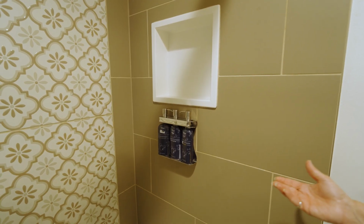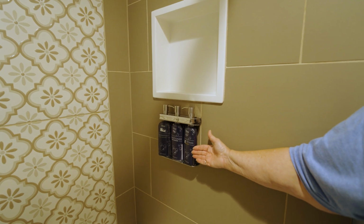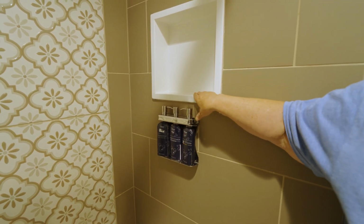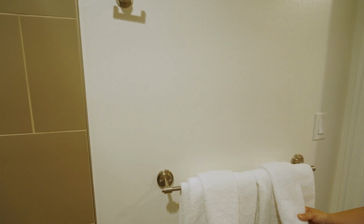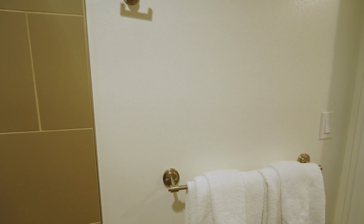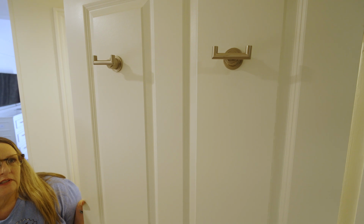And then over on this wall we have Disney branded shampoo, conditioner, and body wash. And if you don't want to use what's supplied here, here's a shelf to put your stuff. If you follow us, you know I love towel bars to hang your wet towels and get them out of the way. So they have plenty of storage here and on this wall by the toilet. And a little bonus on the door as well. It keeps everything nice and neat and dry.